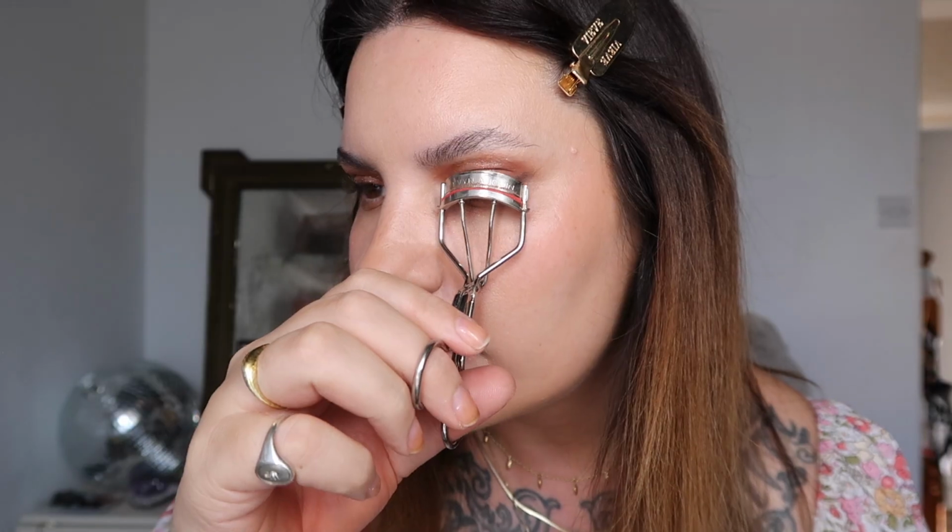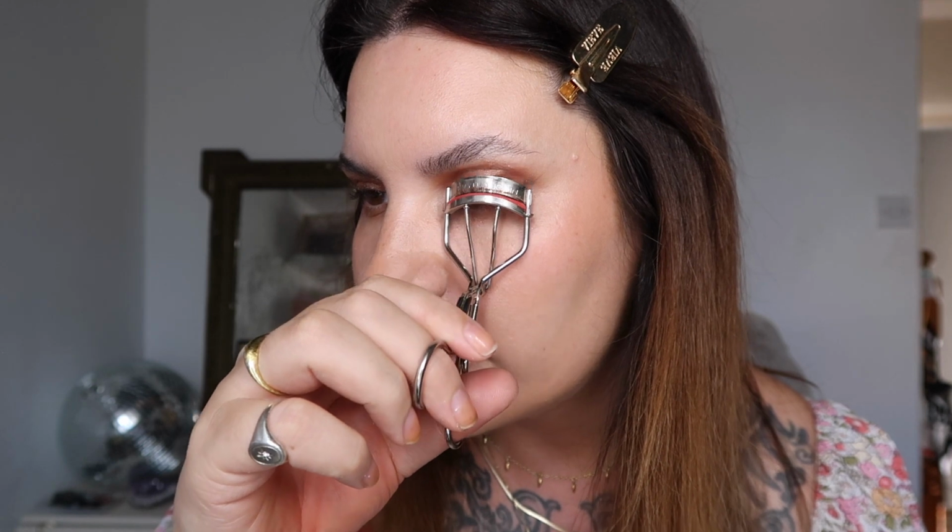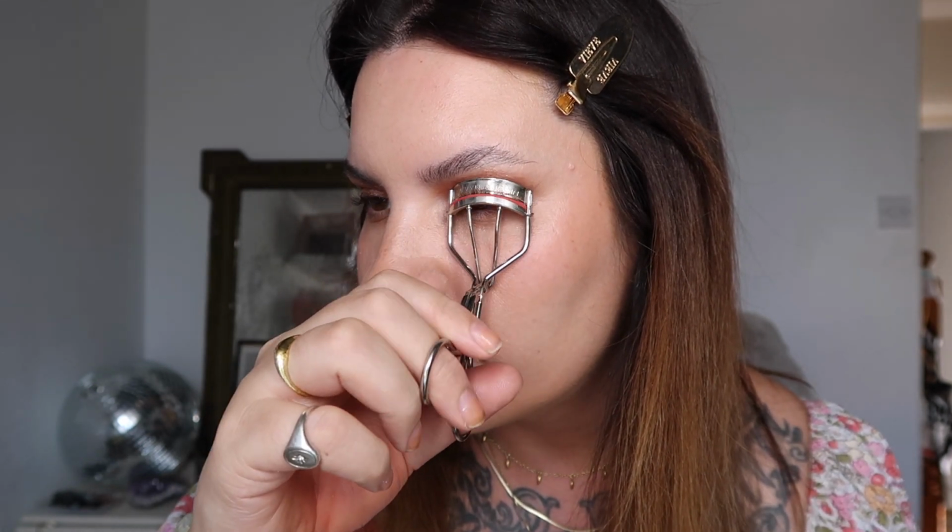I'm not going to do a lip, as I said, because of my cold sore. These are the Kevyn Aucoin lash curlers. They are live, they're bomb. There's nothing like doing a bit of good makeup, is there? Well, I mean, when I say good, I don't mean this makeup's really good. Well, it is. But it's also fun to do, just good for the soul, for me anyway.